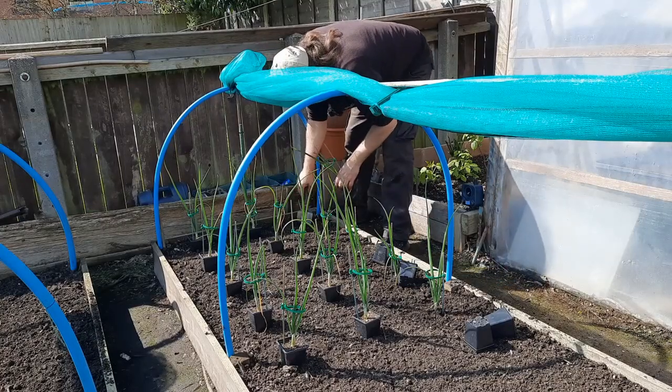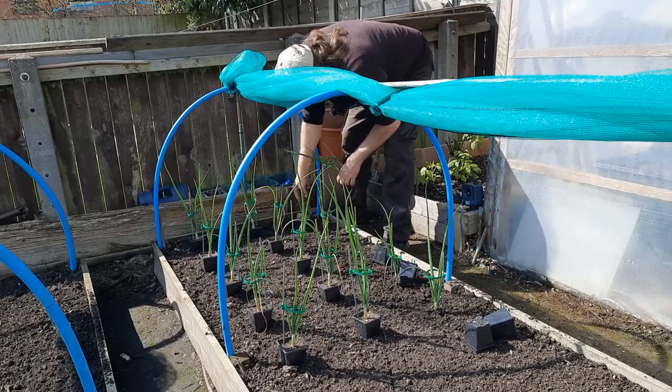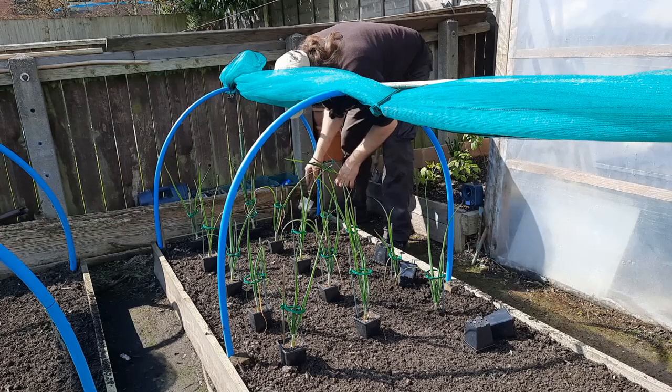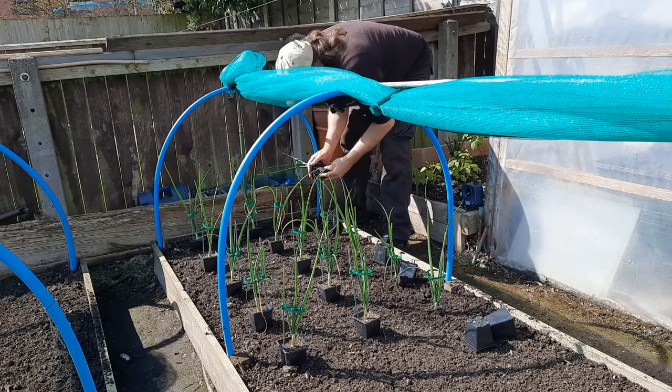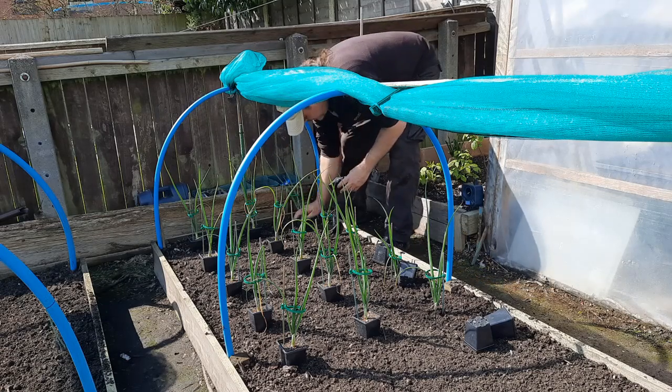I'm not growing them for exhibitions or anything. I could do, but I've never bothered. Yeah, but plenty of roots on them.